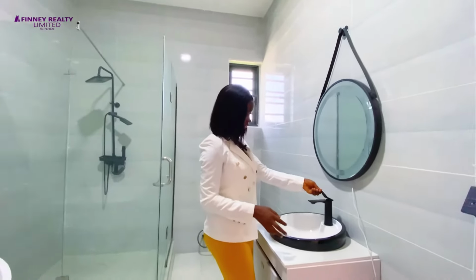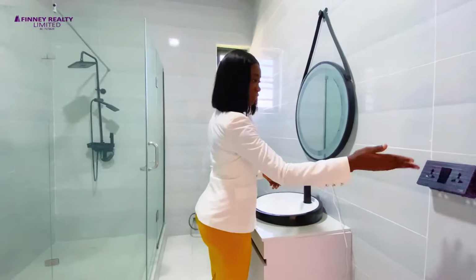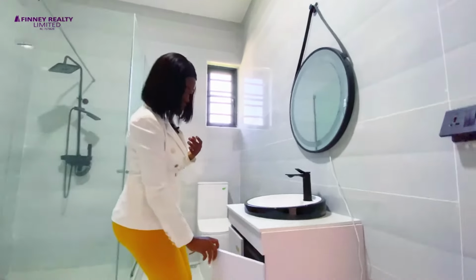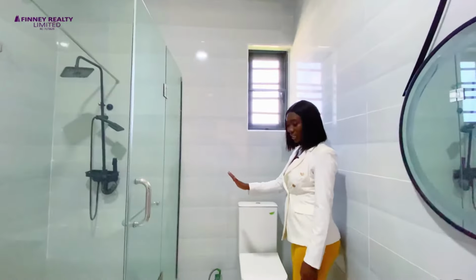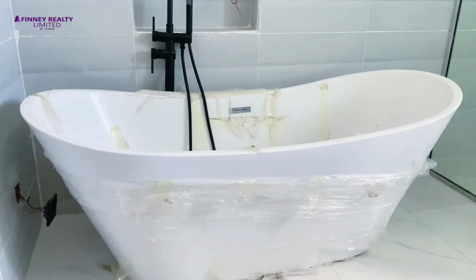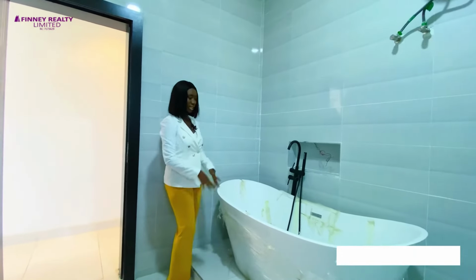Look, you have very clean water, and the estate is fantastic. You have sockets in case you want to shave, and you have a vanity section here. You know, very lovely. This bathroom is very cute. I love it. You have your toilet, your standing shower, and you have your bathtub, your water heater. You can see the bathtub is new. We still have the nylon all over it, so you get to take it off.